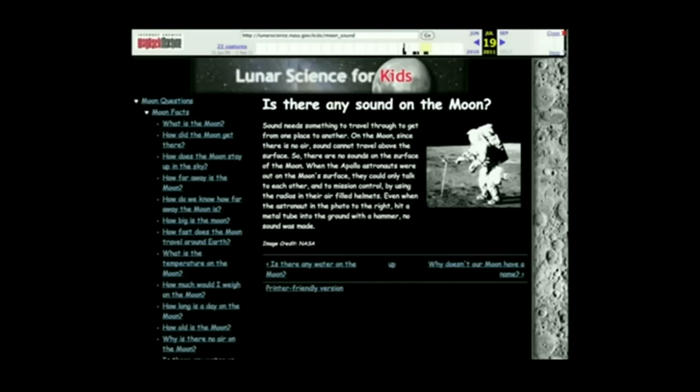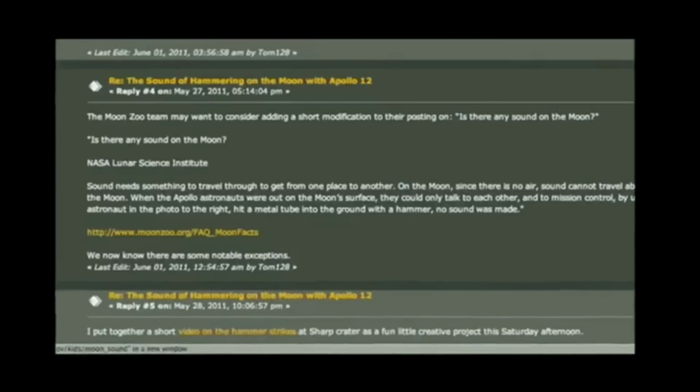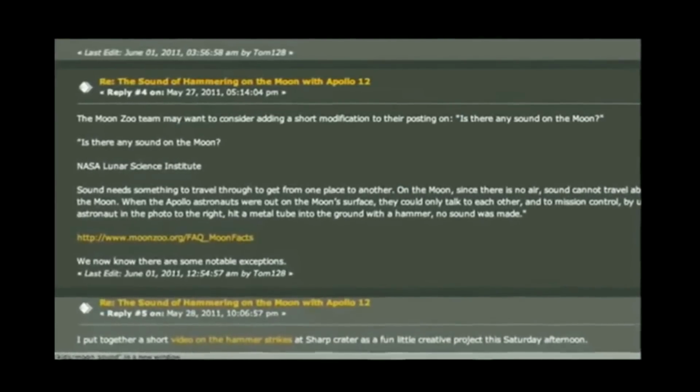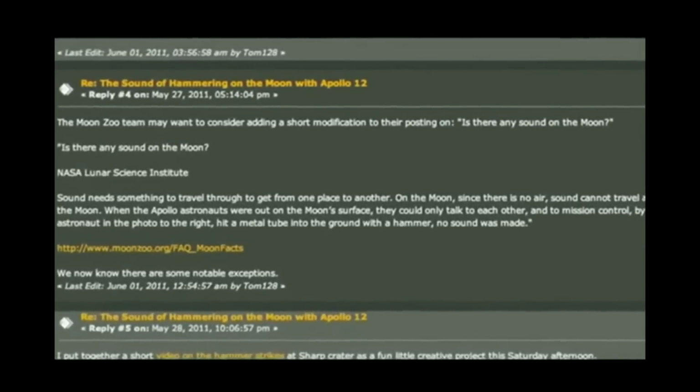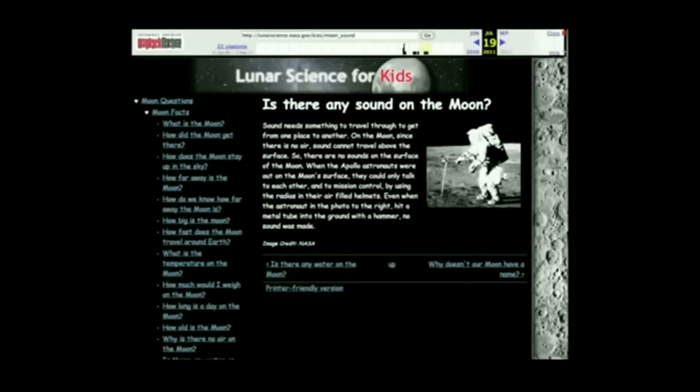The contradiction between the journal and this page was brought up in the very popular Moon Zoo forum. And that is where I first became aware of the situation. Reader Tom128 pointed out the contradiction between the site for children and the journal. And I went looking for the site for children and could not find it. I then went to my favorite research tool, the Wayback Machine at archive.org, and I was able to find an old version of the page that NASA did not clean up. And whenever I see information go missing from the web, it always starts me thinking, and this was the genesis of the film. At that moment, I became a NASA moon hoax researcher.